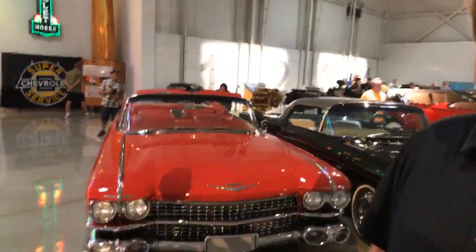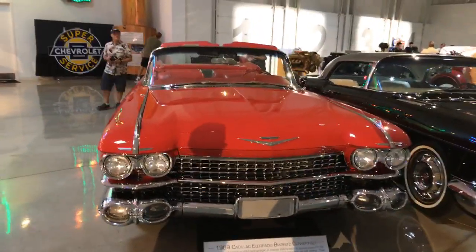So we're going to give you kind of a walkthrough of some of the most significant General Motors cars, and we thought it'd be fun to start right here with the Cadillac collection, and that is a 1959 Cadillac Eldorado Biarritz.